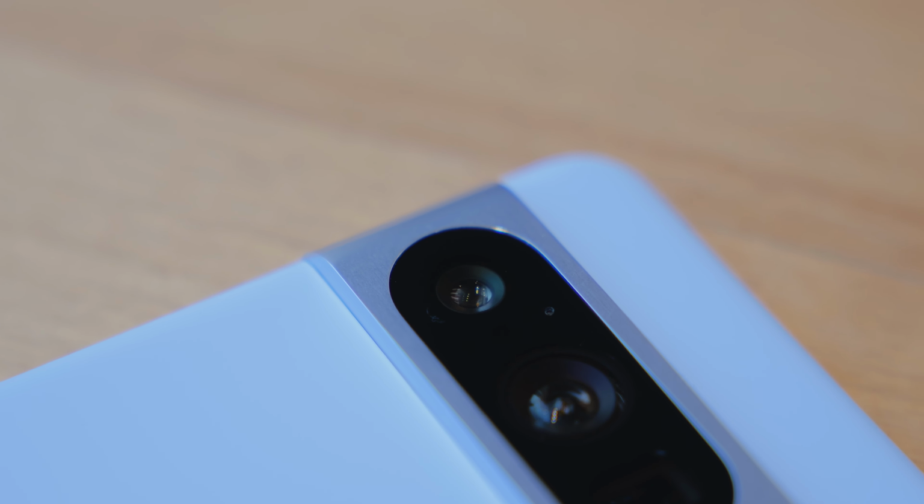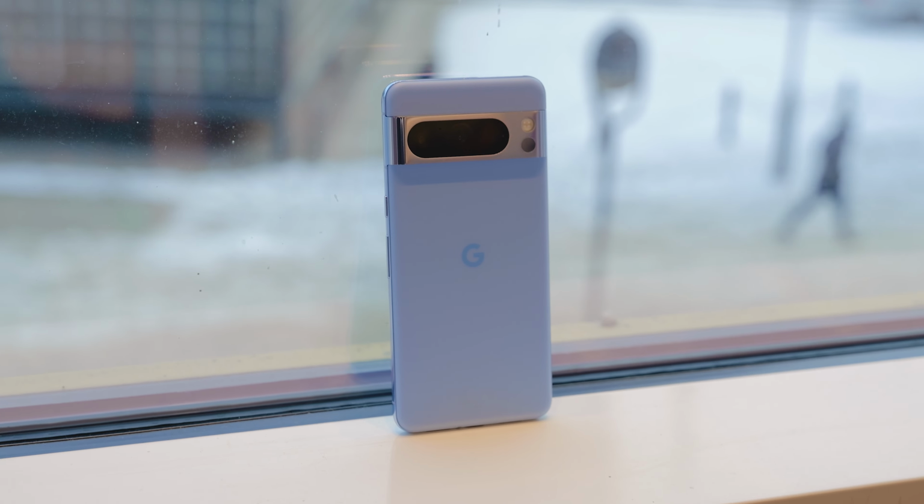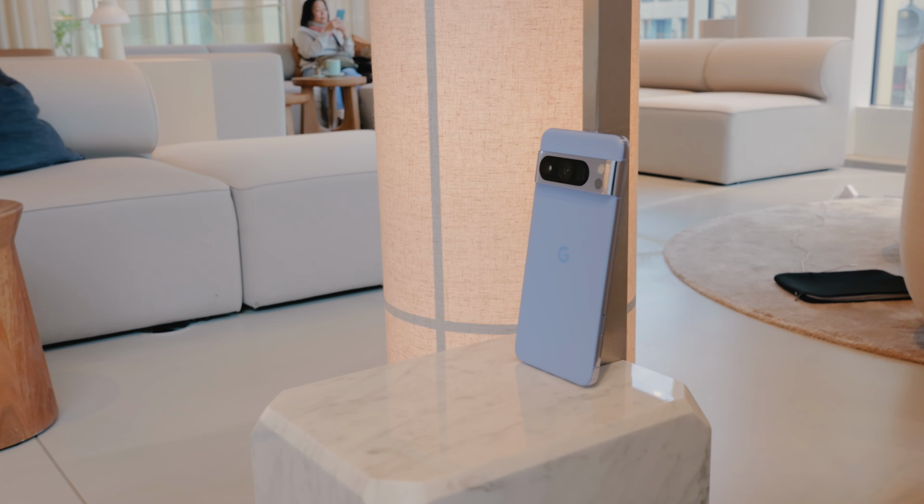Now, the moment you've all been waiting for, the camera capabilities. The Google Pixel 8 Pro boasts a 50 megapixel main camera, but also comes equipped with a 48 megapixel ultra-wide camera, and it also has a 48 megapixel telephoto lens with a 5x optical zoom. It shoots video up to 4K 60 FPS, and to get a better overview of its camera performance capabilities, we decided to test it against the latest iPhone 15 Pro Max and analyze the comparisons.